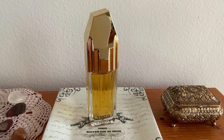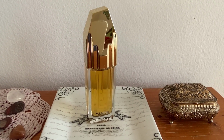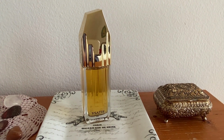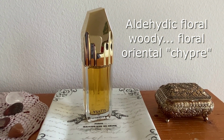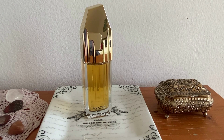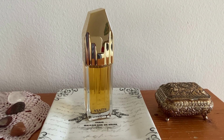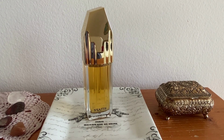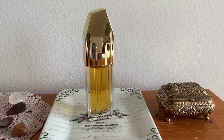Ysatis is classified as a floral chypre. It's an 80s powerhouse perfume. However, I wouldn't say it's entirely a chypre. It's a floral, woody, aldehydic perfume. It's also very powdery, very musky, very animalic, all of the above. If I had to classify it, I would classify it as a floral oriental chypre. Just imagine equal amounts of all three of these categories, because it is a very complex fragrance and it's very hard to categorize. So let's just say it's an oriental floral chypre with a prominent animalic accord in the base.